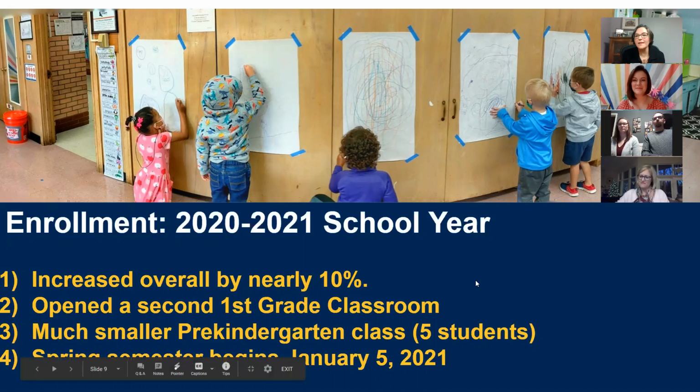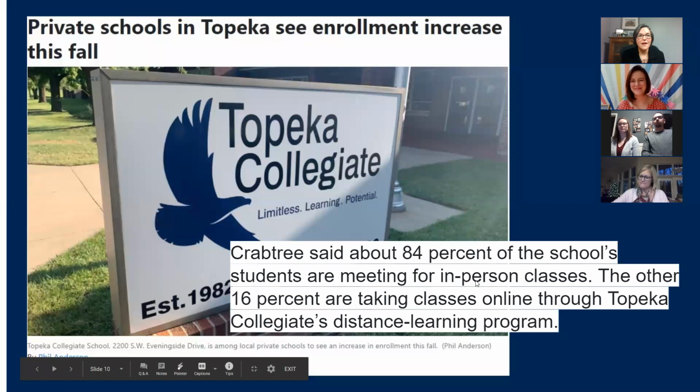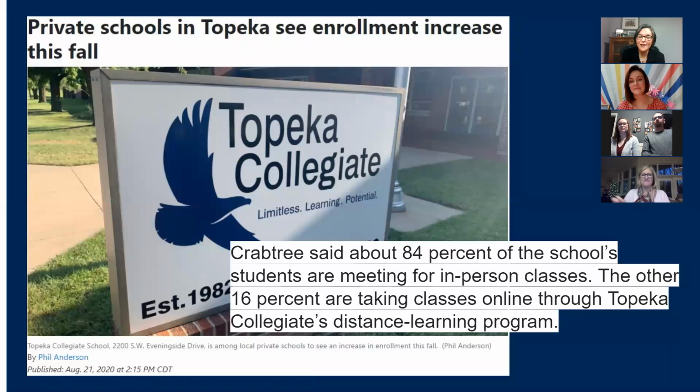So just a few highlights here. We did get some news coverage earlier this fall as we were opening on campus. We were on campus for 13 weeks successfully and safely. We did choose to move to a modified distance learning in December, and we plan to be back on campus January 5th. I include this slide just to share with you that we have the option for any family to move to distance learning at any time with just 3 days notice.